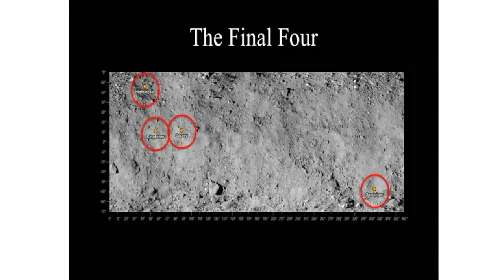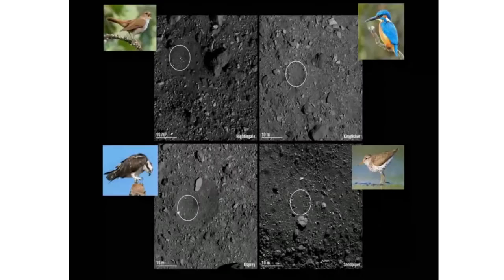Of course, we had more than 100 different sites because scientists were suggesting all different exciting places, but in reality, we ended up with a final 4: a couple close to the equator, 1 Nightingale to the north and 1 Sandpiper to the south. As you can see here, they were given names of birds. I'm not an English speaker, but I had a chance to learn different names of birds, like for example, nightingale, kingfisher, osprey, and sandpiper.